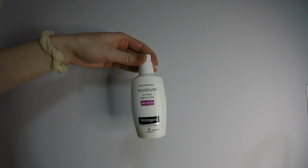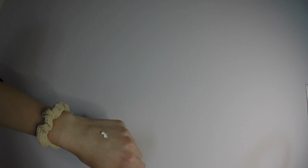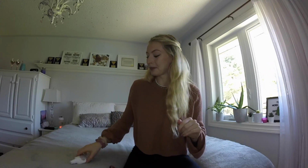So what I do is I'll let that sit, and then I will take this Neutrogena oil-free moisturizer SPF, and I'll just put about half a pump on, and I'll rub it in between my hands, and then just swipe that in the areas that the sun usually hits me. I have very fair skin, and the sun will literally turn me into a tomato in like 5 minutes, so this is really important. I'll put this all over my face, and I'll even put it on my ears because the sun always burns the tip of them and it's not fun. By the end of that, I will let it all sink in.